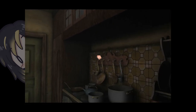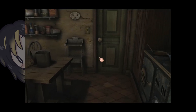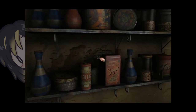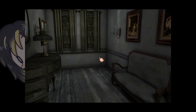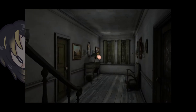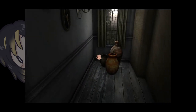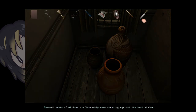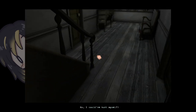Further, doesn't seem to be anything here. Oh, there's things. No, the vase isn't here. I'm guessing it's upstairs. This thing is still giving me the creeps. But let's look around for the vase that we need to find. Is that really not him? Like this one? Oh, I could have hurt myself.